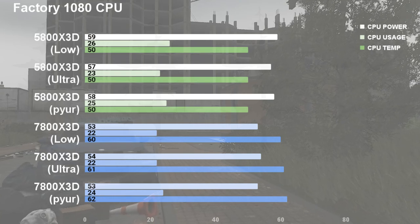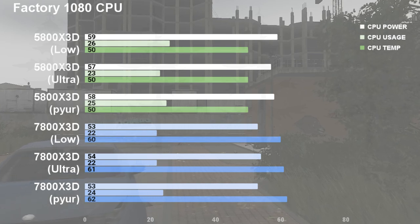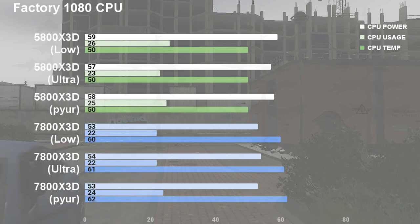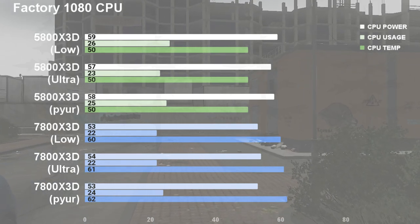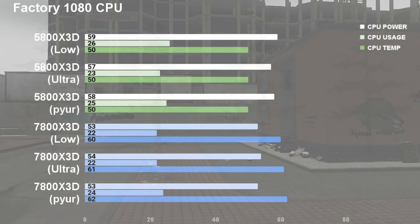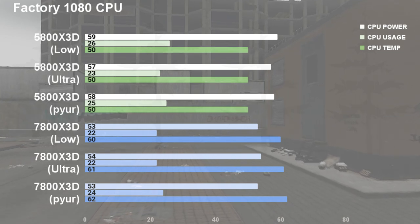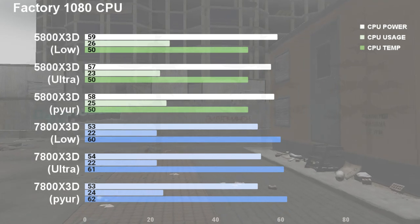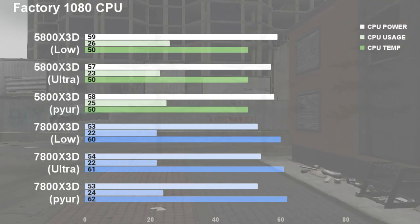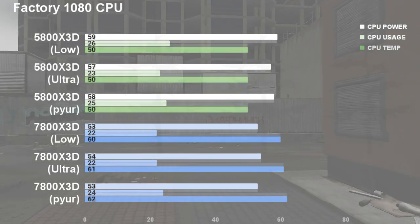close to 60 watts, just hovering in the high 50s, and the temperature was consistently around 50. For the 7800 X3D, the power draw was around 53 on average, and the temp was around 60 to 62. So it was kind of a little flip-flop there: a little higher power draw and lower temp on the 5800 X3D, and a little lower power draw on the 7800 X3D, but higher temps.